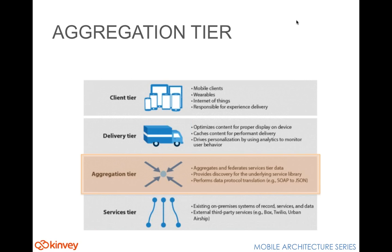And you want to have an easy way for both client developers and people working in this delivery tier to discover what is available, access to service documents that show what types of data is available in what form, what endpoints, and so on. And also to perform the protocol translation. We talked about this, whether it's XML to JSON, SOAP to REST, those types of translations need to happen at this aggregation tier.